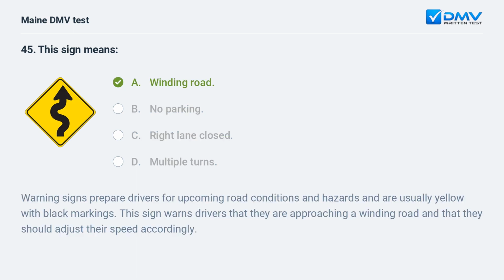A. Winding road. Warning signs prepare drivers for upcoming road conditions and hazards and are usually yellow with black markings. This sign warns drivers that they are approaching a winding road and that they should adjust their speed accordingly.